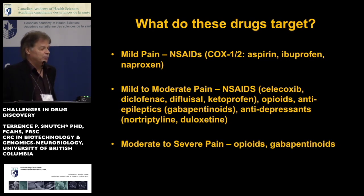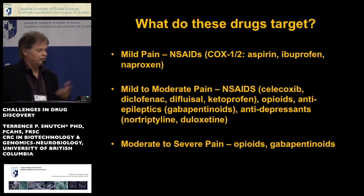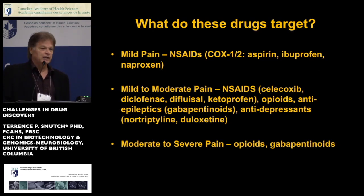For mild pain, you're basically targeting with the NSAIDs a family of a couple of genes called COX-1, COX-2. When you get into mild or moderate pain, you've got stronger NSAIDs, more specific NSAIDs. And then you get into the opioids. You've got some epileptics and antidepressants. These are also very limited targets that are being targeted with these hundreds of drugs. And then in the severe pain category, you've basically got opioids and gabapentinoids. Gabapentinoids target a very specific molecular target. Opioids target very specific molecular targets.